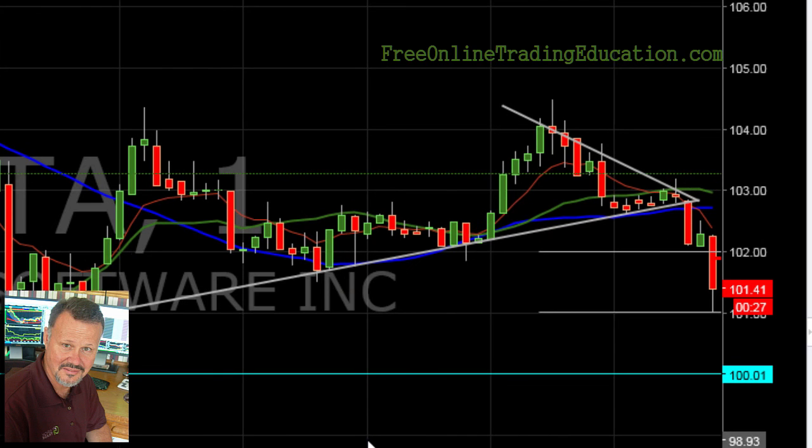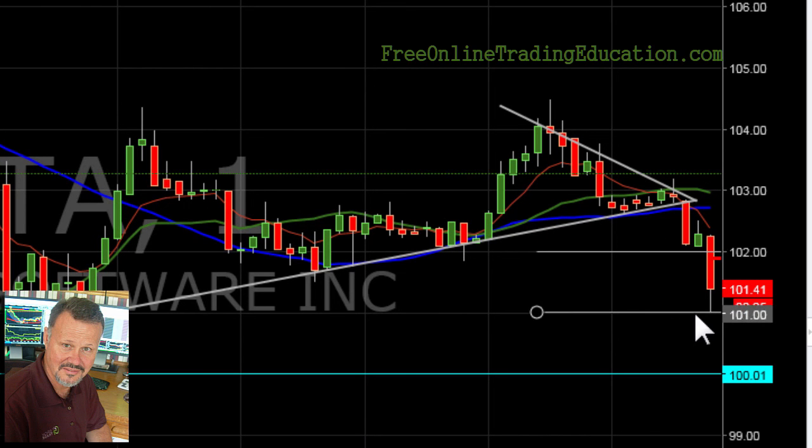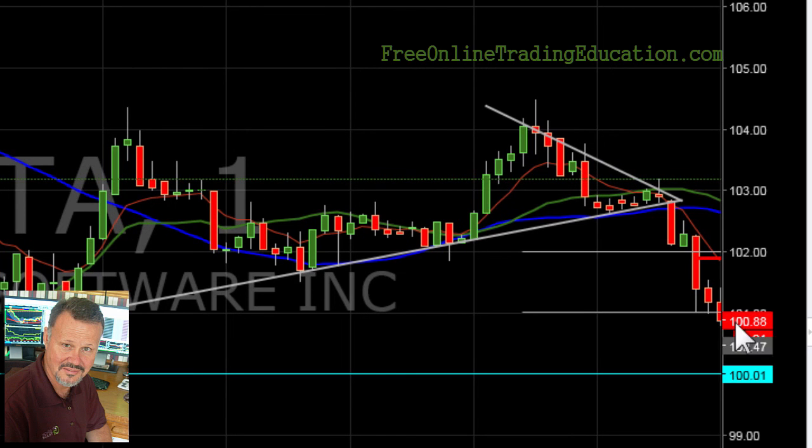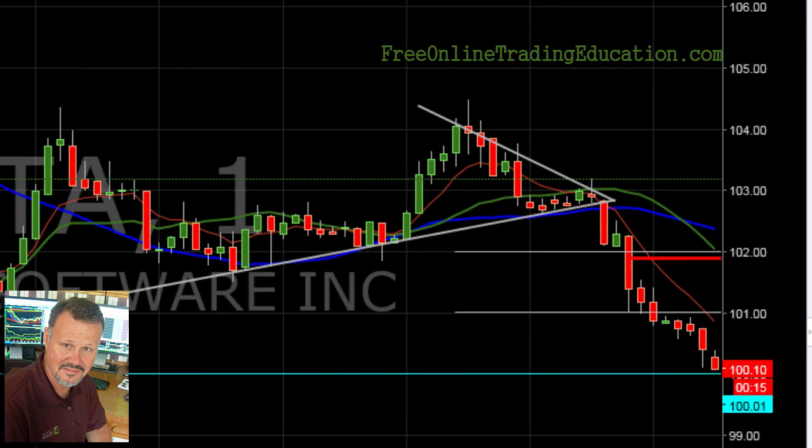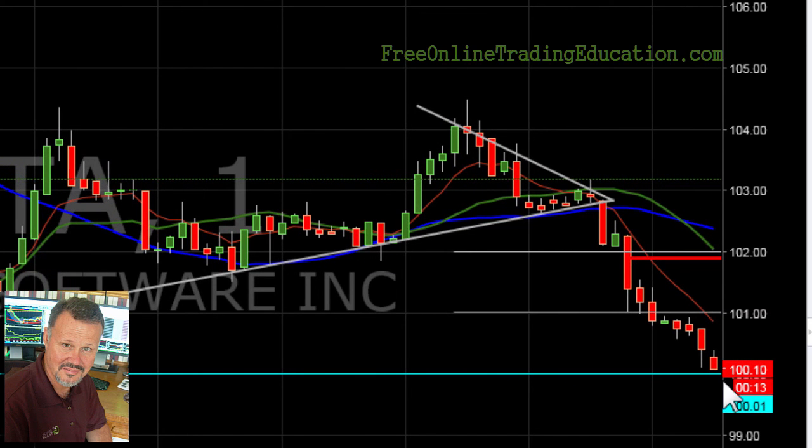In fact, look at it. When it dropped here to the 101 area, that's about a 1% drop. But then it sat there and it based at the 101 line of support. And then, bam. And now it's down to the $100 mark.